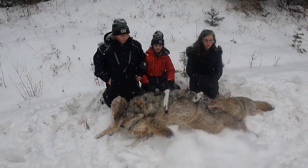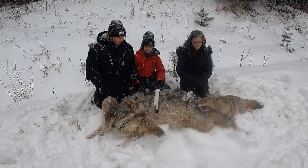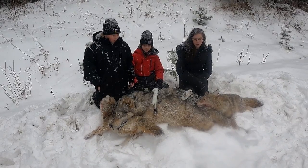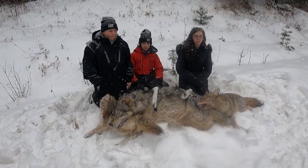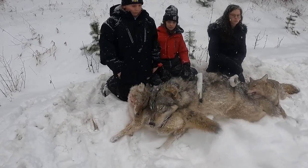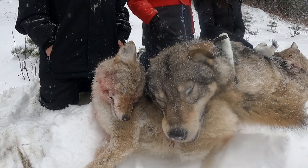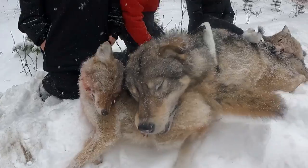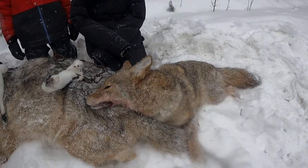What do we got here today? We got two coyotes and a wolf and two weasels. And what else did we get? It's not in this picture. We also got a squirrel. We still have a squirrel that's in the trap we have to take out on the way home. So that gives you an idea of the difference in size of a wolf. That's a big wolf, and that's definitely a small coyote. This is a small coyote too, but it's a bit more average.